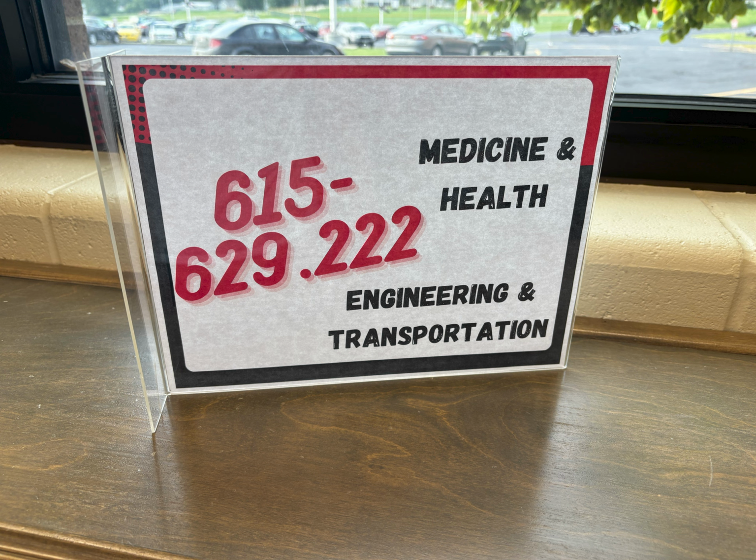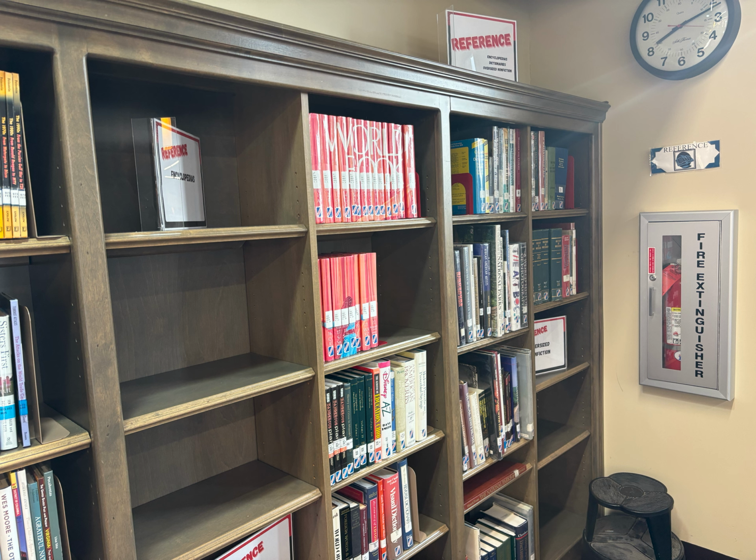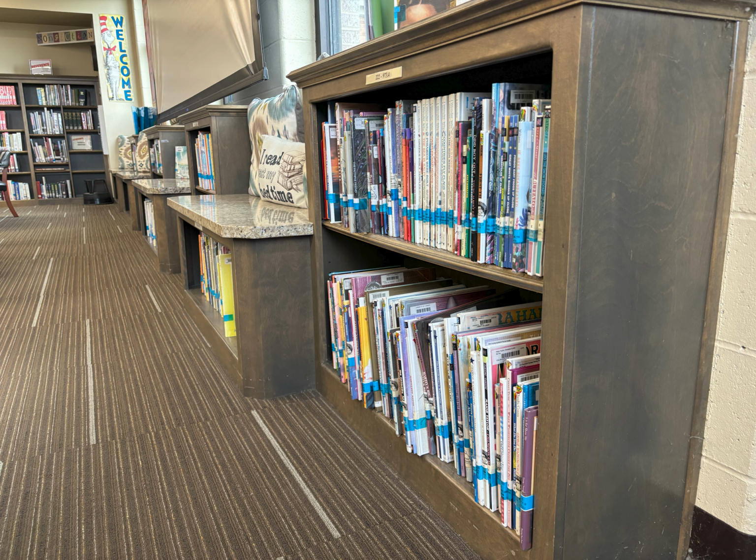We also have the reference section, which has encyclopedias, dictionaries, some oversized nonfiction books, ones that are too big for other shelves. Please ask for help if you need it to find your nonfiction book that you'd like to read. We're also a community library, so we have a small section of children's books at the end of the library near the window seating.